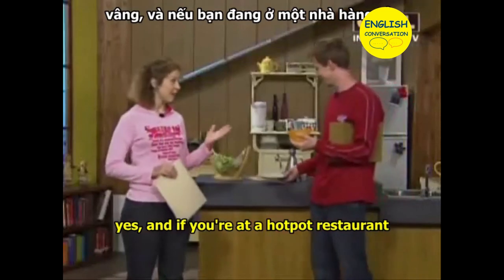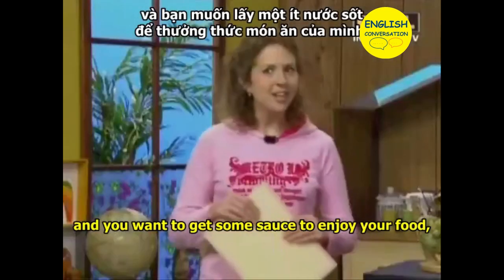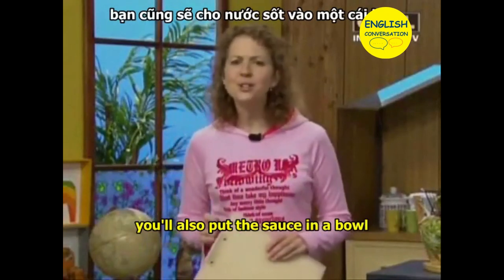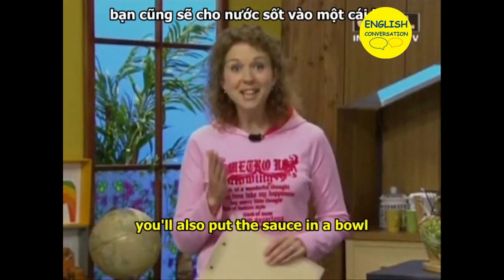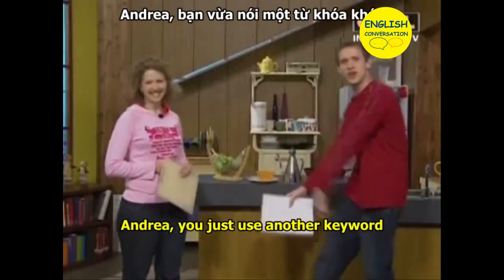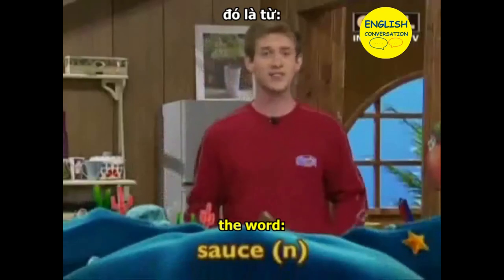Yes, and if you're at a hot pot restaurant and you want to get some sauce to enjoy your food, you'll also put the sauce in a bowl. You'll put the sauce in a bowl? That's right. Andrea, you just used another key word. The word sauce.